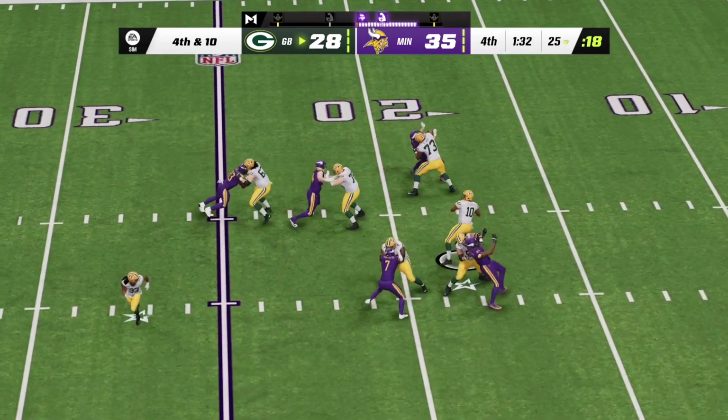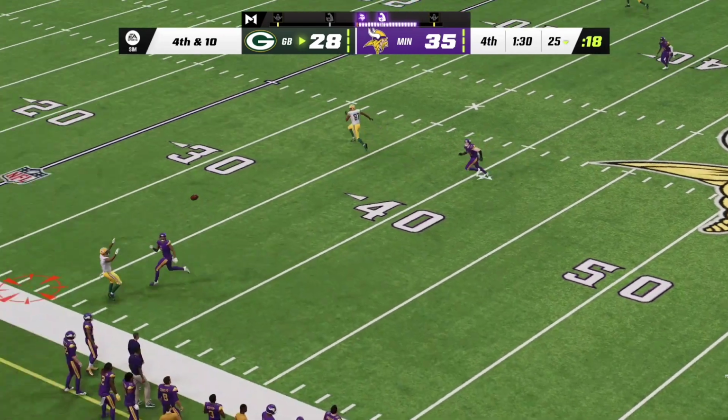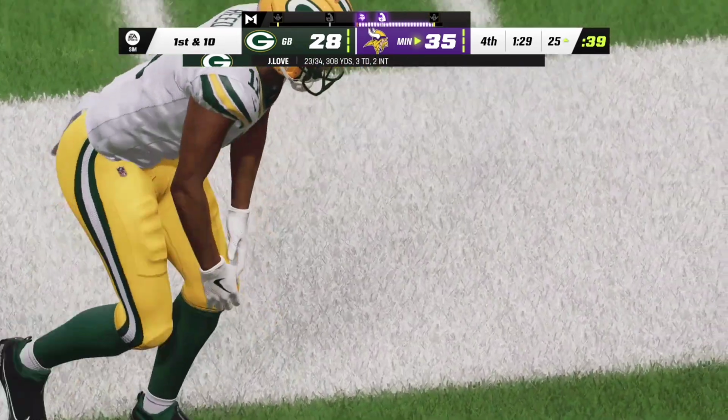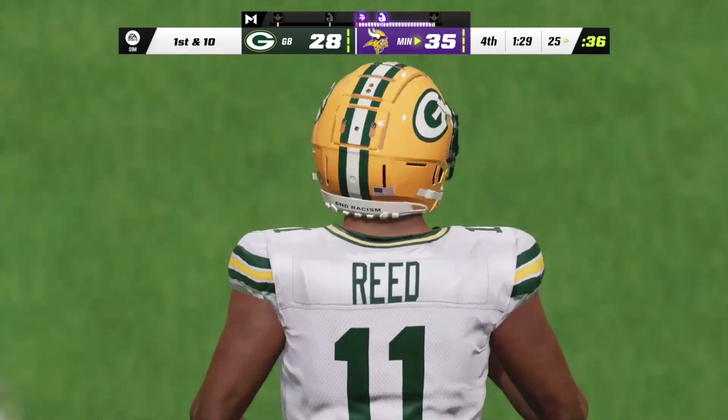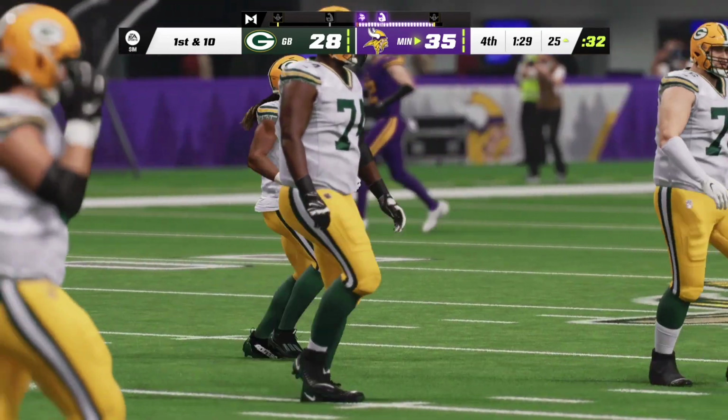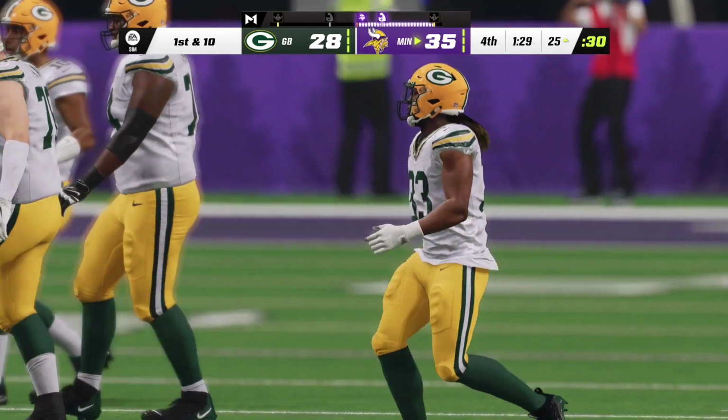Desperation time here. Love on 4th down. Now a desperation throw deep downfield. And incomplete on the deep ball. They had to go for it with such little time remaining. And the Vikings, they have the football now in excellent field position.